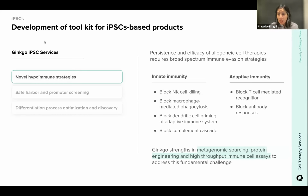And so definitely, if this is something that you're working on for your products, we're certainly very interested to connect.